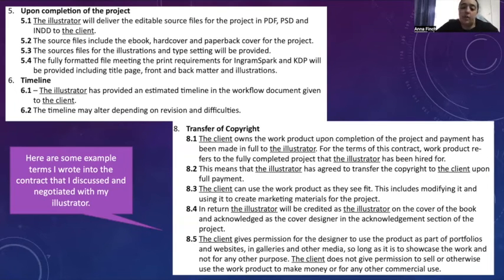Another term I put in there was transfer of copyright. Client owns the work product upon completion of the project, and payment has been made in full to the illustrator. For the terms of this contract, work product refers to the fully completed project that the illustrator has been hired for. So one thing you need to do when you're doing contracts is define any terms, because if you don't define them and there's a legal issue, the court's going to define them.